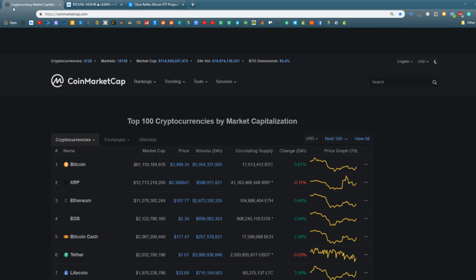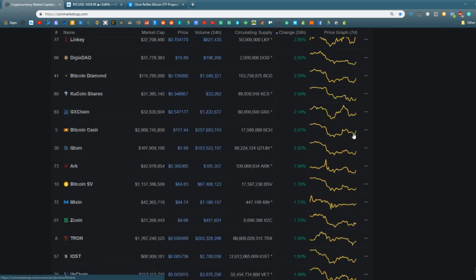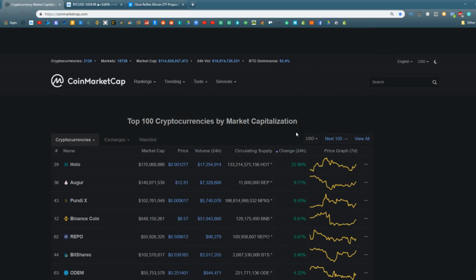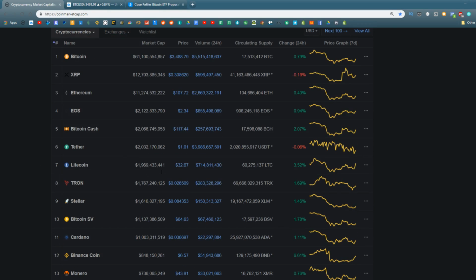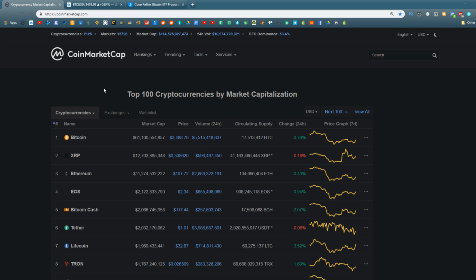Bitcoin across all exchanges is currently trading just a little under $3,500, and if we sort by change over the last 24 hours, we see Hollow is in the double-digit green, and the majority of the cryptocurrency market is following it also in the green. We have no double-digit losers. The top 10 are very, very green. XRP's down 0.1%, nothing really to write home about here. Daily volume on Bitcoin hovering around $5.5 billion.